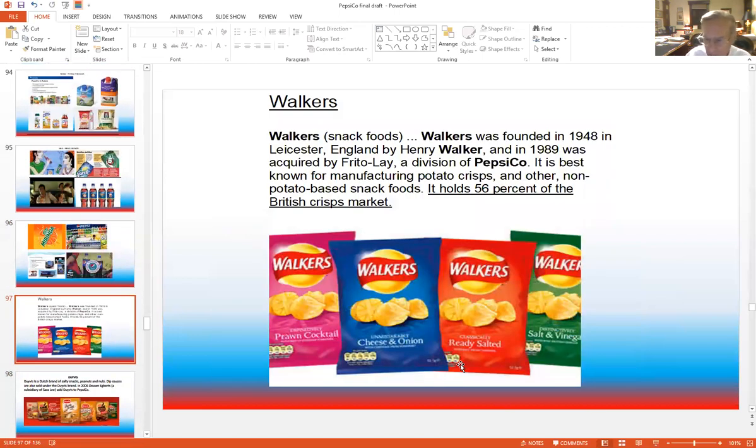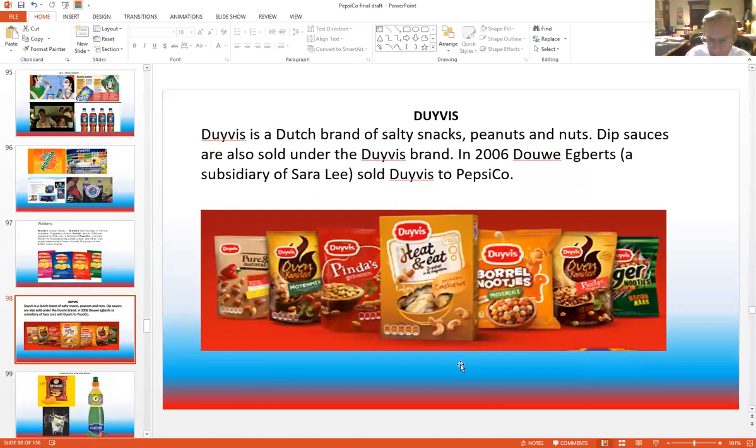Walker's Chips is the number one chip brand in the UK, and it was acquired by PepsiCo, and it holds over half of the British chip market. It's a biggie, very successful. This Duivas is a brand of food products, primarily nuts, and was acquired by Sara Lee earlier, but then acquired by PepsiCo in 2006. So this is a brand of cocktail nuts and snack nuts, snack foods.